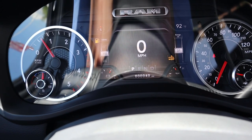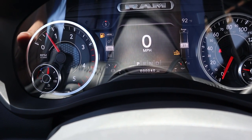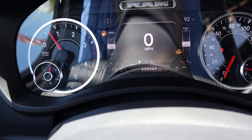My apologies for all the glare, but I am filming this on the 4th of July, and you can see the American flag kind of in the one glare spot over there.